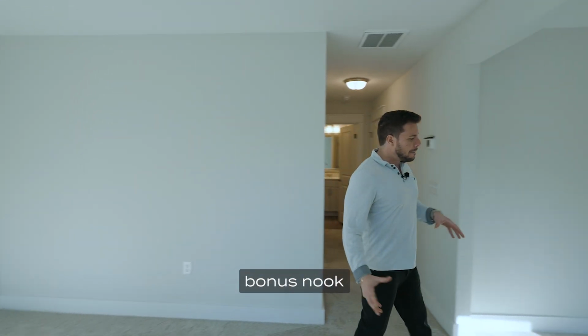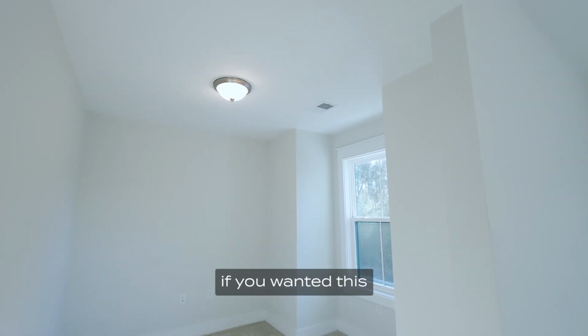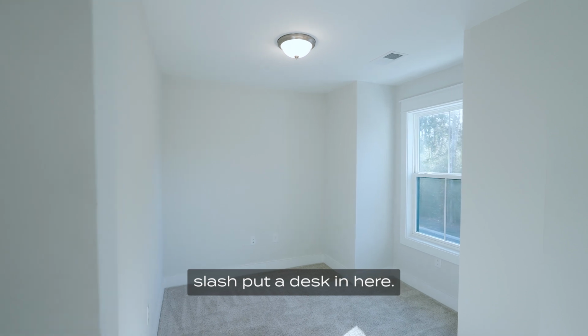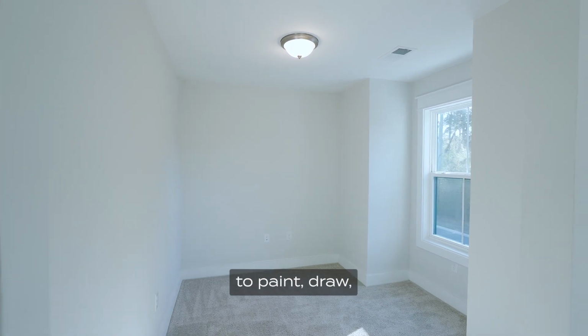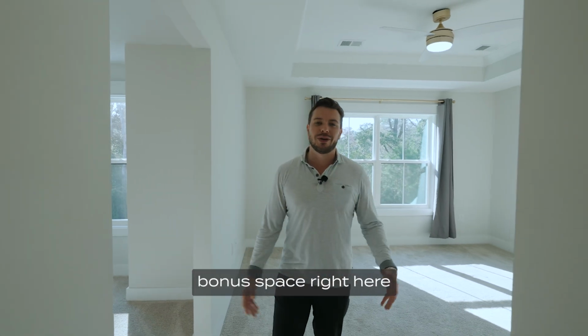This is kind of a cool little bonus, guys. You have this bonus nook right here off of the primary where, if you wanted this to be additional closet space, if you wanted this to be an office and put a desk in here, or if you just wanted a creative space to paint, draw, or do whatever is your fancy, you've got an awesome bonus space right here in the primary bedroom, guys.